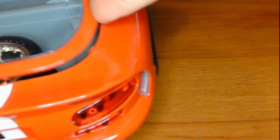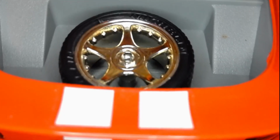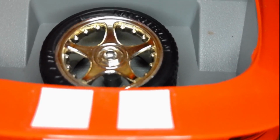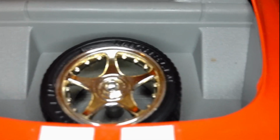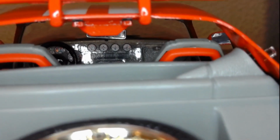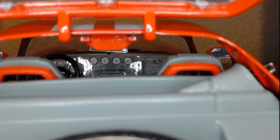Vamos abrir. Let's open. And you can see the spare wheel. E podem ver a roda suplente. Muito gira. Muito bonita. Way spectacular. And you can see the inside. Podem ver o interior. Like you are driving.